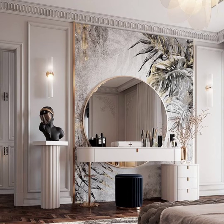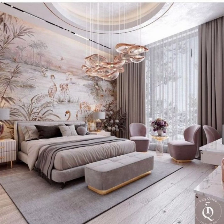You can see the mirrors, and also you can see the mirror, the wall, the floor and all, very beautiful decoration, very good also. And it's also very beautiful, the wall, the floor.